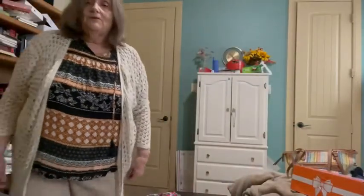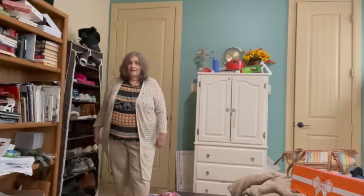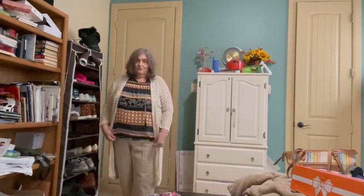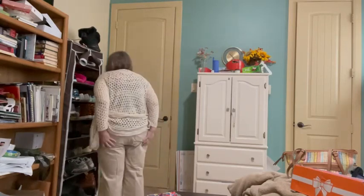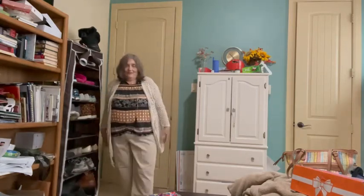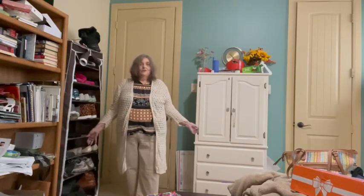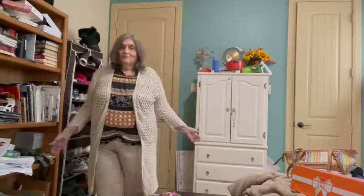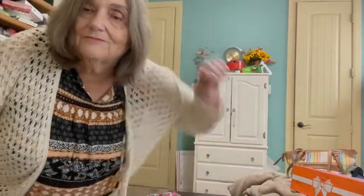Alrighty, I've got three pieces on. Don't like this outfit on me at all. Don't like the pants. Top's a little short. Pants are a little tight. Don't like the color of this. This is just totally not me. What do you think?